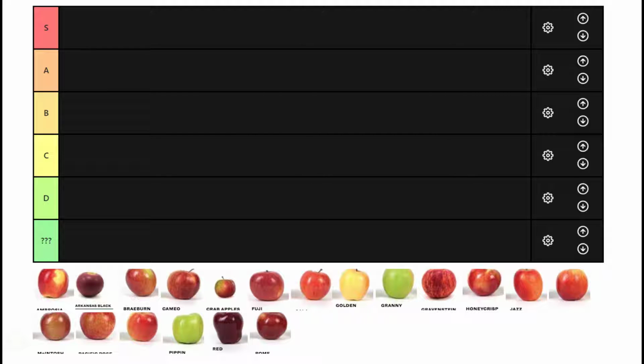Okay, ladies and gentlemen, we're gonna clear up some things here, okay? Some apple things. A lot of people around these parts think they know apples, but let me tell you, nobody knows apples like your boy knows apples, okay? So I've decided to go ahead and I made a tier list of all the different apple varieties that I know of.